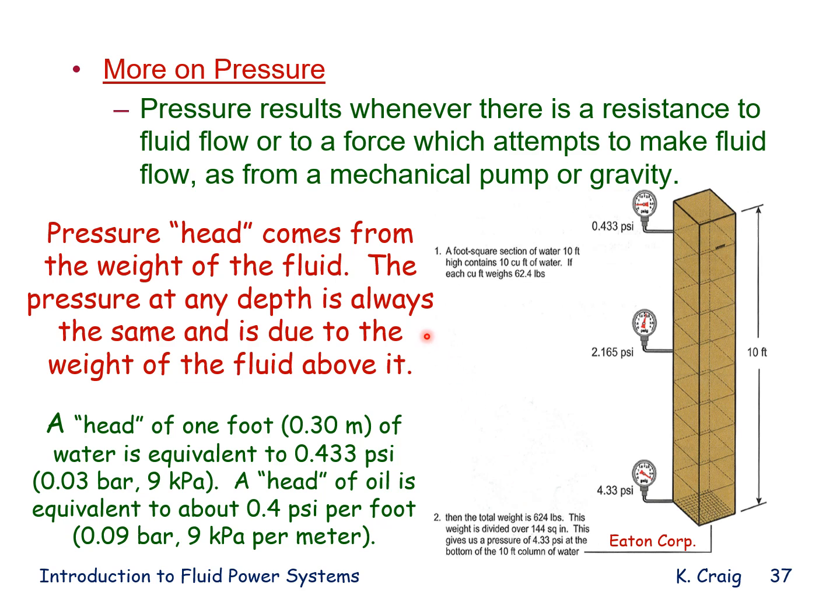Pressure head comes from the weight of the fluid. The pressure at any depth is always the same and is due to the weight of the fluid above it. A head of 1 foot, 0.3 meters, of water is equivalent to 0.433 psi, which is 0.03 bar or 9 kilopascals. A head of oil is equivalent to about 0.4 psi per foot, or 0.09 bar, or 9 kilopascals per meter.